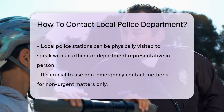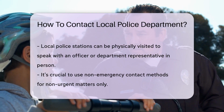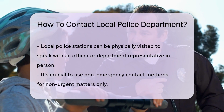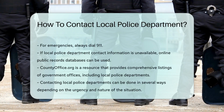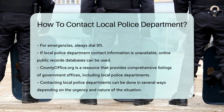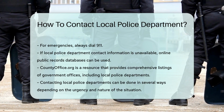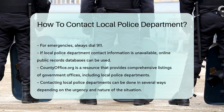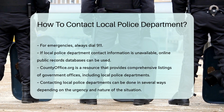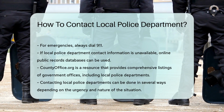Remember, it's essential to use these non-emergency contact methods for non-urgent matters only. For emergencies, always dial 911. Lastly, if you're unable to find the contact information for your local police department, try using online public records databases like countyoffice.org. They provide comprehensive listings of government offices, including your local police department.